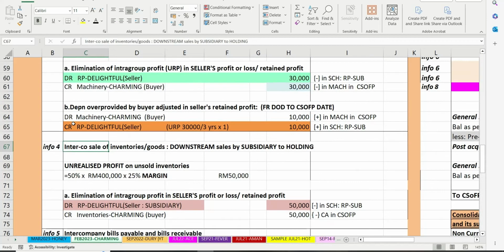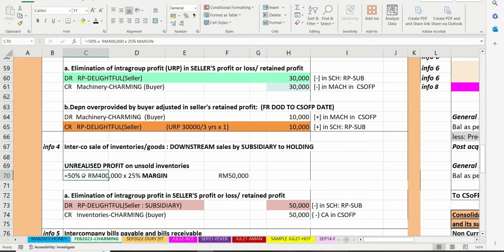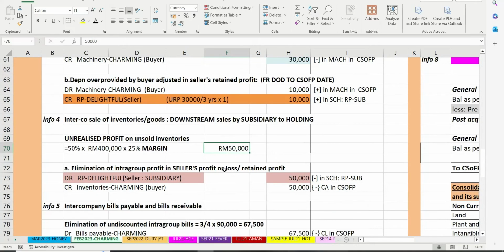So for the intercompany sale of inventories, that was a downstream sale because the subsidiary sold goods to the parent. Unrealized profit would be taking the 50%, with the margin given, so 25% times 400,000, and unrealized profit is on unsold inventory. You are informed that 50% will remain unsold by the buyer. So you take 50% times 400,000, and the margin was 25%, so 50,000. So this 50,000 was earlier charged by the seller, right, when they sold the inventories.